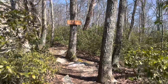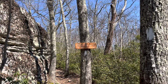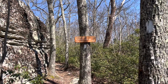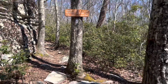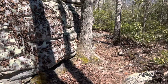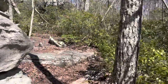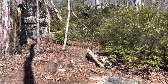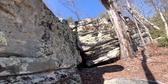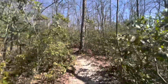Let's see what this sign says here. Tinker Cliffs, 4.5, so 5 miles, Scorched Earth, and then 15 miles to US 220. So, that's Daleville. And we just gotta keep on moving. Hopefully we can get to Lambert Shelter, take a break at the next shelter, which is I think called Hogpen Shelter. God, look at this. Incredible. And I'll have lunch at that shelter.